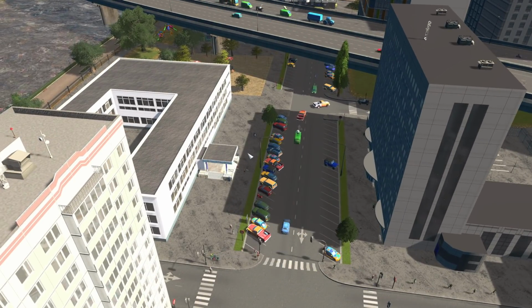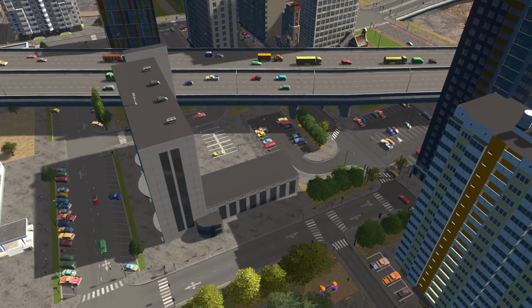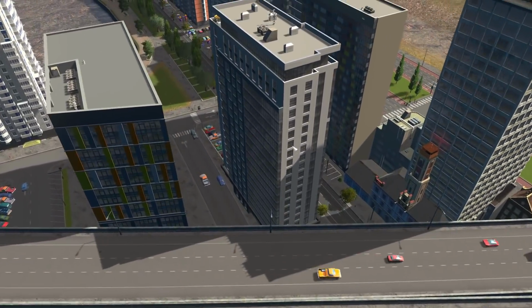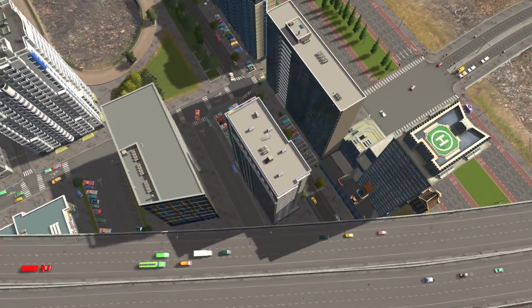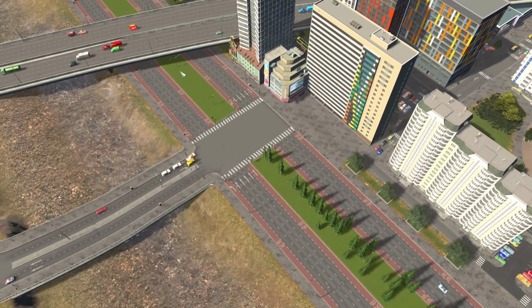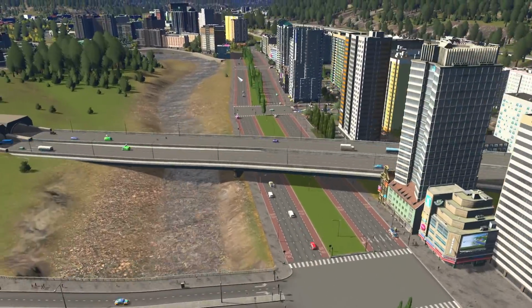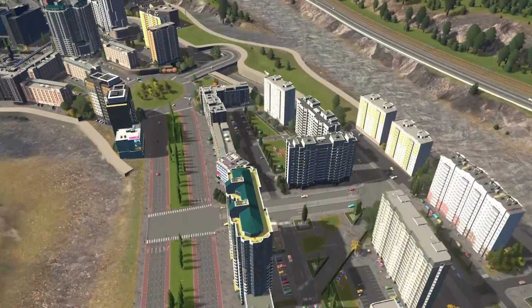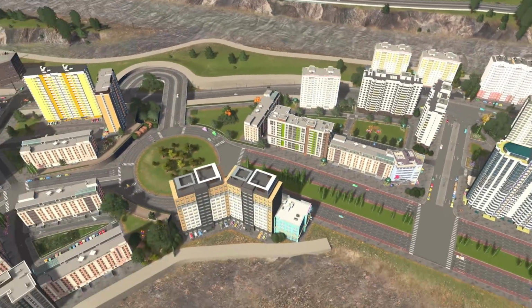So we have parking, street parking, and then we also have the parking underneath the highway as well, which you can see all of the parking spaces are actually being used, which is really good. We do have to do the tram line quickly before I end the episode. And also off camera, I might add in some detail on the middle area here, and I haven't done the nature area yet, but I will do that off camera.